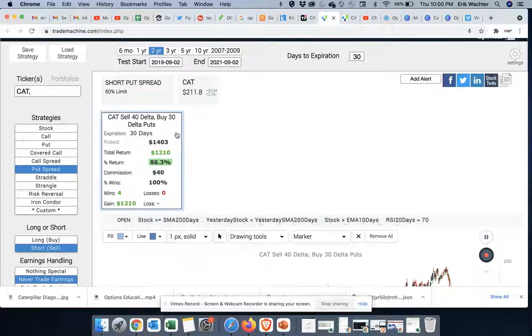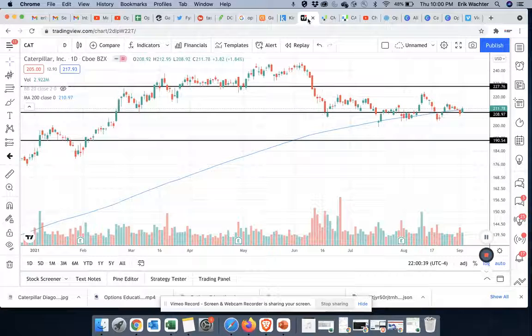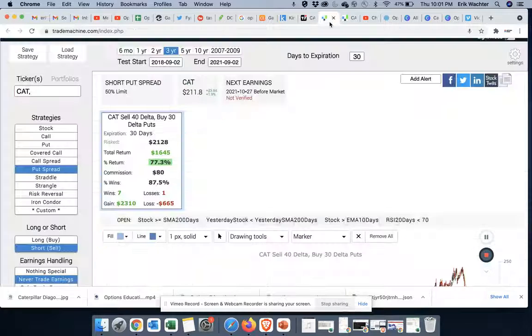So when we check out the historical backtest, let's look at 3 years, when the stock moves above that 200-day moving average. I've got CAT here. Today it closed above the 200-day moving average, and that has historically been a signal that selling a put spread at approximately the 40 delta, and buying the 30 delta behind that, has been a winner over time.